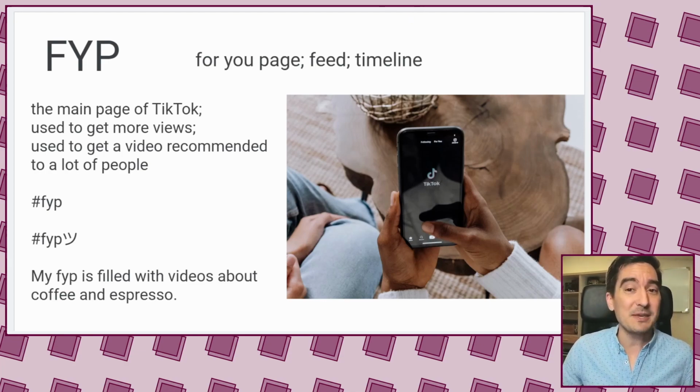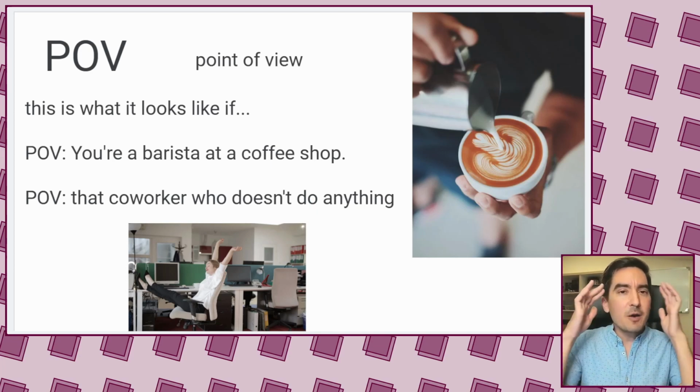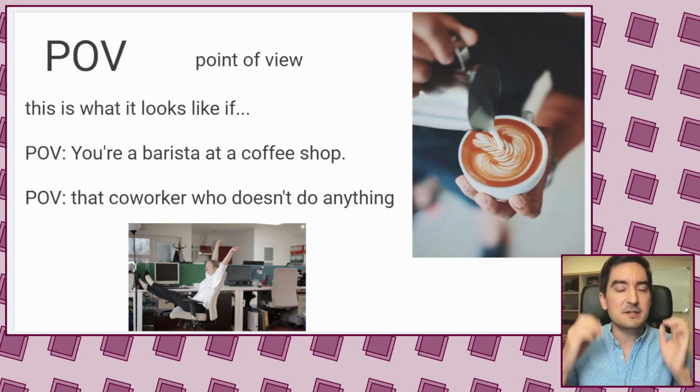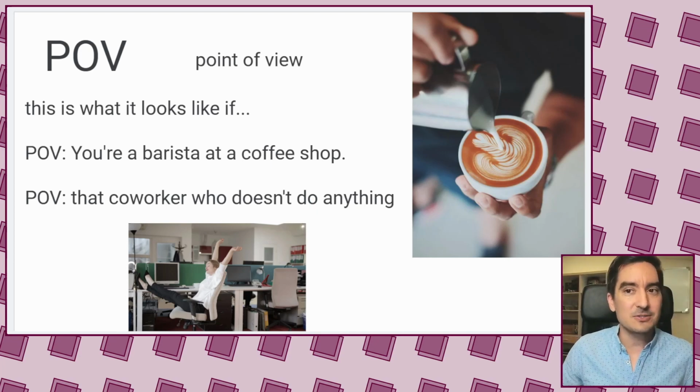So that's FYP. Another one is POV. POV means point of view. So POV or point of view means from the mind of a certain person. So in like a book, it might be written from someone's point of view, meaning the main character is telling you what they see. Okay? That's what it means, the classic way. It's like you see the story the way that a character sees it.